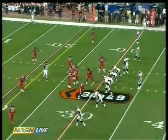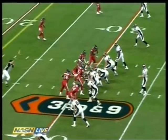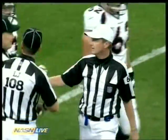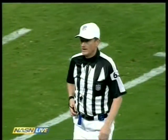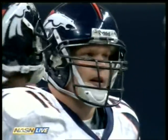Looks like Brandon Marshall has returned to the game. They'll need him here on third and long. From the shotgun. And flags fly. Did one of the linemen flinch? Might have been Cooper or Myers. Let's see. It's like a false start. False start, 73. Offense, 5-yard penalty, third down. It was on Chris Cooper. So it puts the ball back at the 35-yard line.